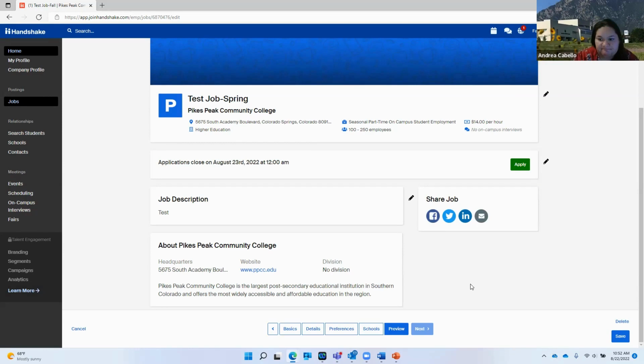All right, and so once it's complete and everything looks good, you're going to go ahead and click save at the bottom here. And then what's going to happen is it's going to go to Career Services to review, just to make sure everything looks good, that there are no typing or spelling errors or something that you may have missed. But once it's good to go, we'll go ahead and push it out to the students, and the students will be notified if they have their preferences set for that. So feel free to reach out to me if you do have any questions. And like I said, I'll include my information at the end of the video.